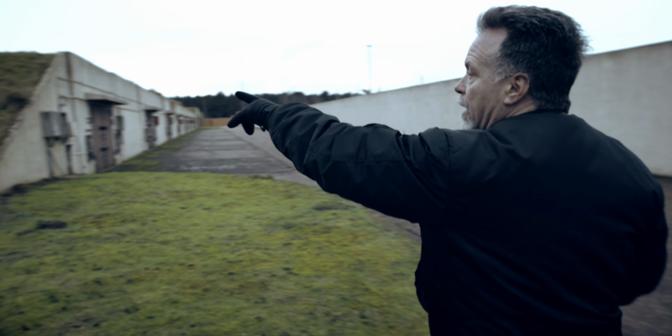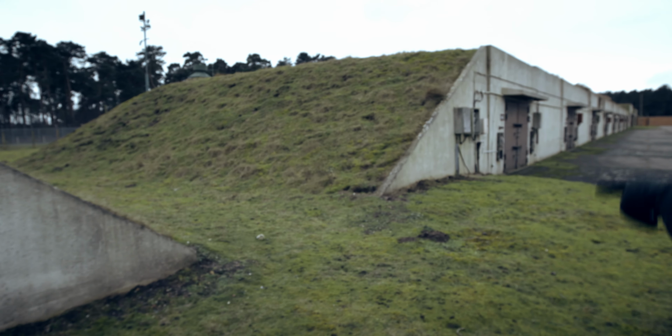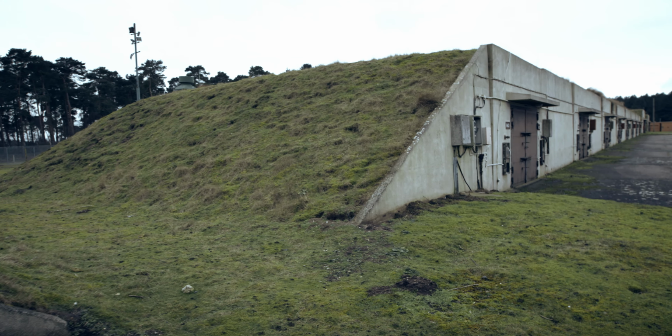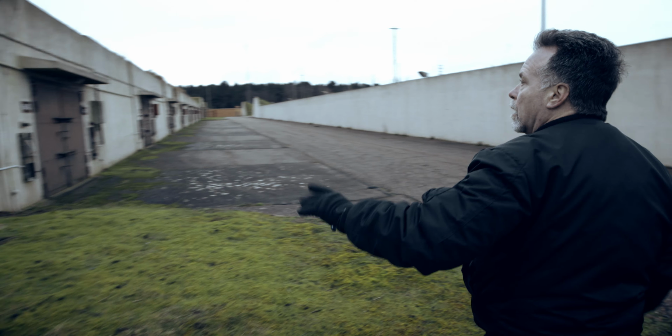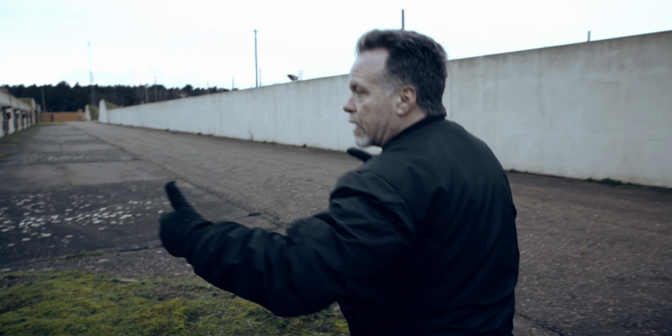You can see the venting there, and they're going down to the lower levels below these. They're not just one garage level here. It's all subterranean along here, and it goes way down. And all lead lined, lead shield.